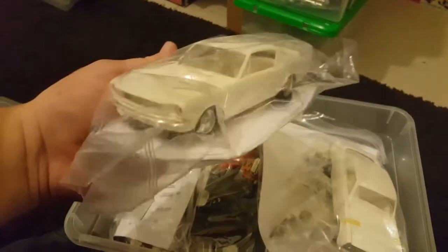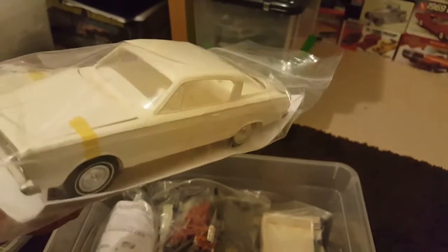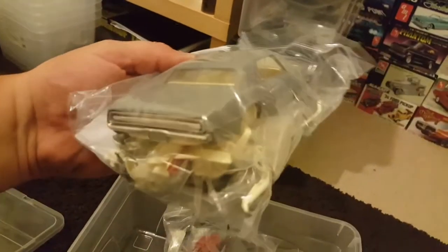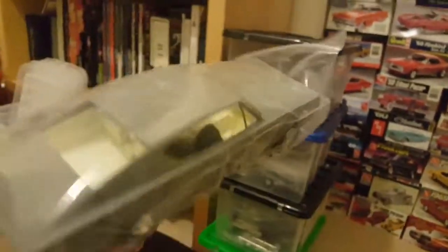This is the last box of unboxed rebuilders. So we got a 66 Mustang Fastback, the old AMT annual. That is a 66 Plymouth Barracuda AMT. That is a 67 Thunderbird. That is a, what is that? Oh, that's a 67 MPC Dodge Charger. Again, it's the original issue of it. This is a rare one.